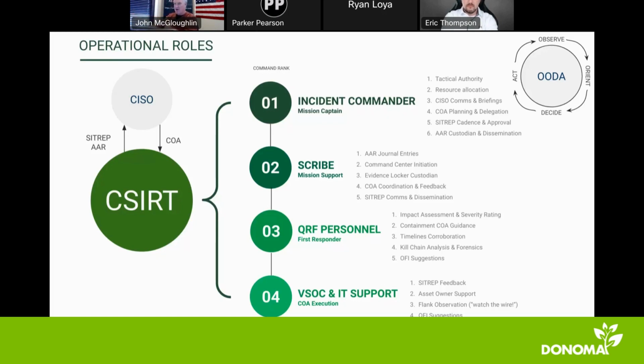But what it does is it tells command when they can expect information from the teams that are in the fight. That stops people from coming down, asking questions, and interrupting the actual flow of the fight. So that's critically important. And then, of course, command is usually the custodian of the AAR. They own the after action report, and they'll disseminate that.